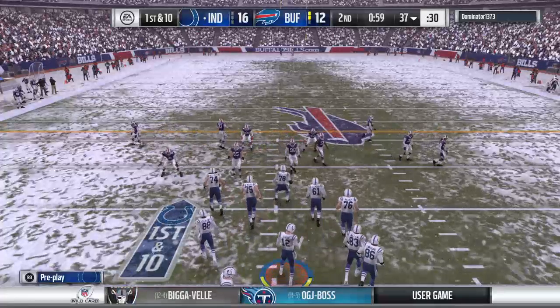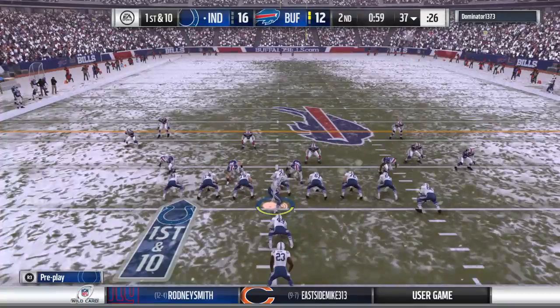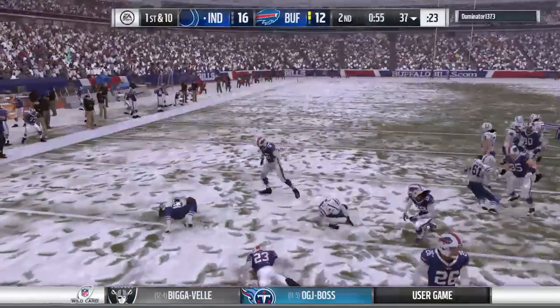I can hear my old college coach right now. He always used to tell us before every game, the team making the fewest mistakes will win. What they're hoping is that last mistake is their only one of the game. Coaches, that's all they talk about, turnover.